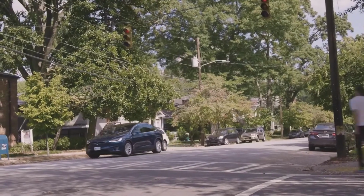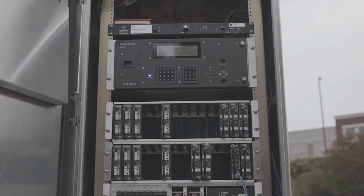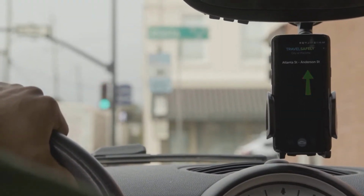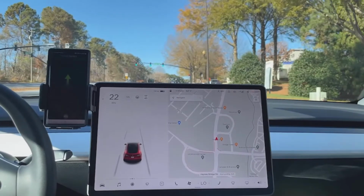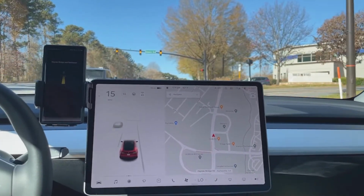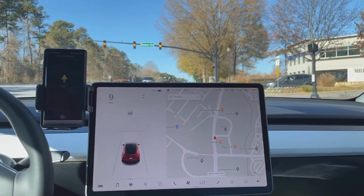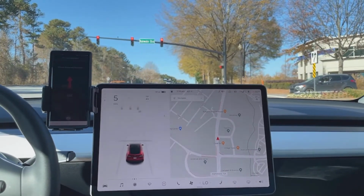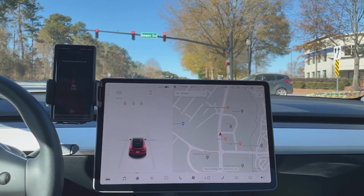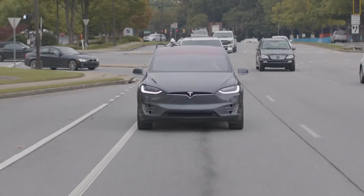TravelSafely, the smartphone application, allows a motorist to directly interface with the traffic controller or the cabinet, and receive the signal phasing and timing information. They're seeing the indications at the intersection, but sometimes as you're coming up to an intersection, you don't have a great line of sight to the signal indications. So having that supplementary information in your vehicle, warning you if you're about to run a red light.